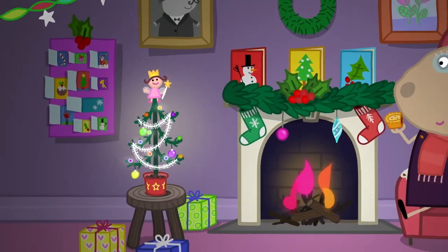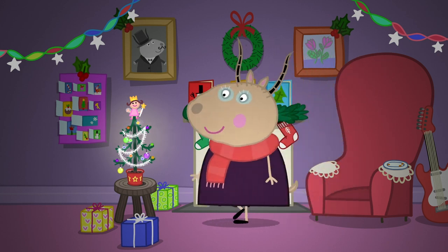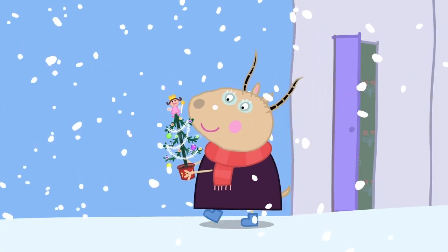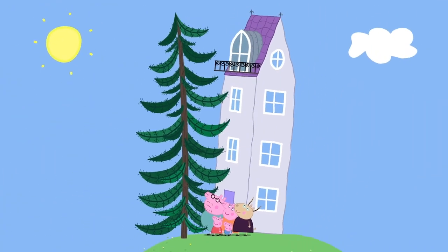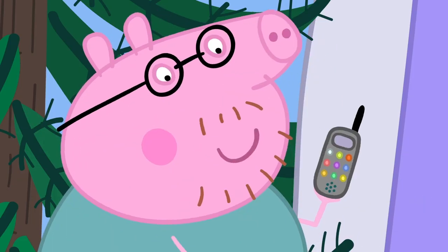It was a little baby tree with a fairy on top. After Christmas, I could not bear to throw it away. So I planted it in the garden. Your baby tree has grown so much, it's pushing your house over. That's why your house is all wonky-donky. Oh, dear. What can we do about it? I'll call Mr. Bull.